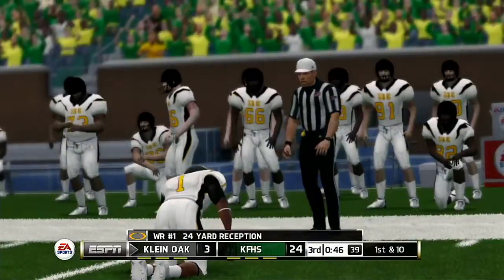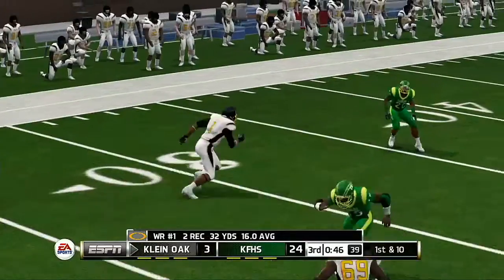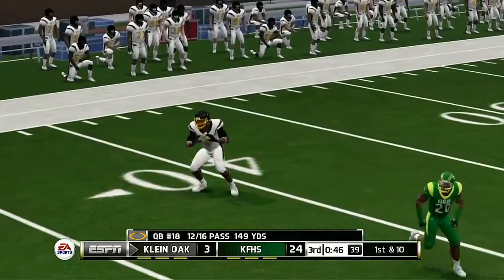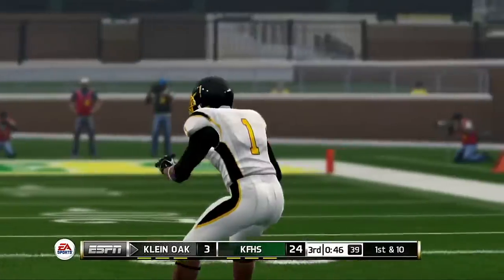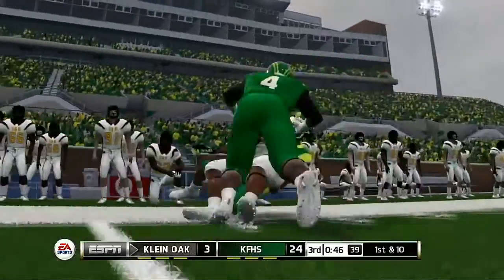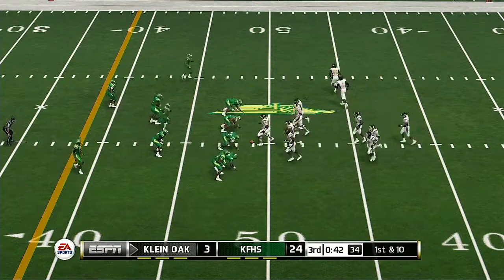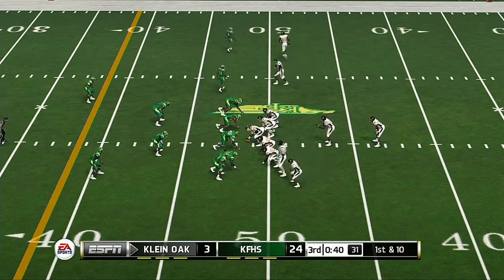Pulls it in, first down, and he's knocked out of bounds. What a throw for a big game. That is a great example of the quarterback seeing the whole field and finding the guy who had the best chance of making a catch. First down, 10 to go. Ball on the 49-yard line.